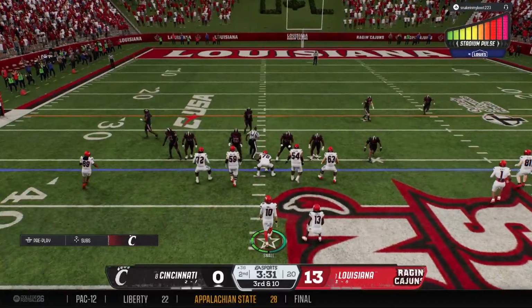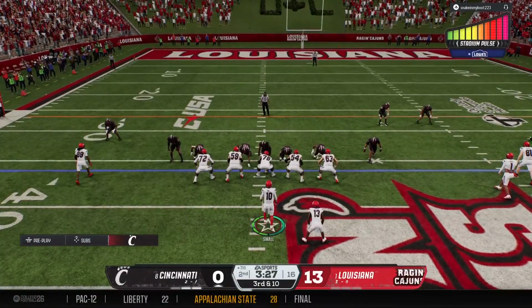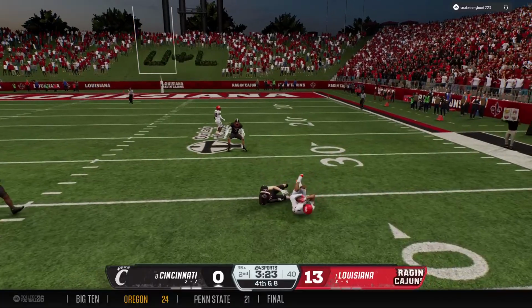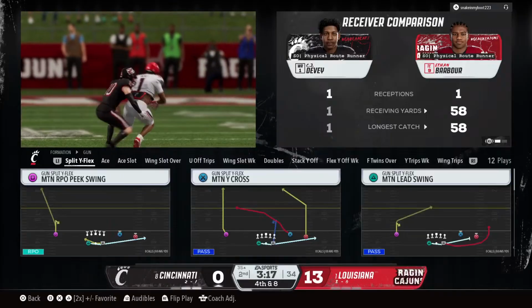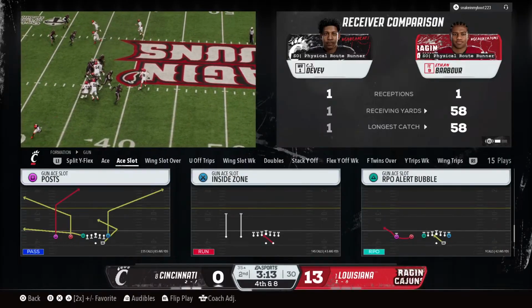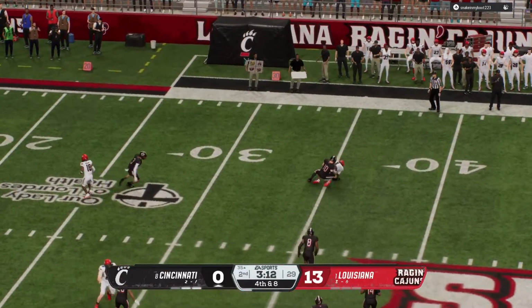They're backed up here, trying to make something happen on 3rd and long. Looks right for a quick completion. Defense reacts quickly, a very short gain on the play. How about this defense? That is called team pursuit. Swarming to this wide receiver on the screen, not allowing him to get his momentum upfield.